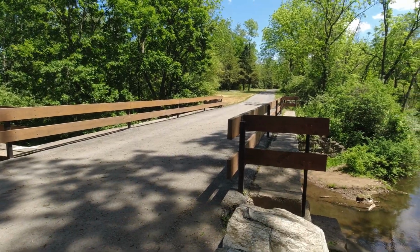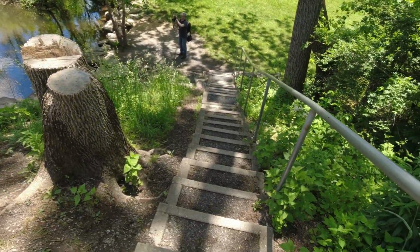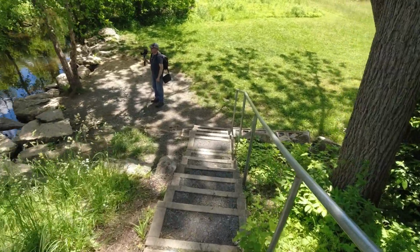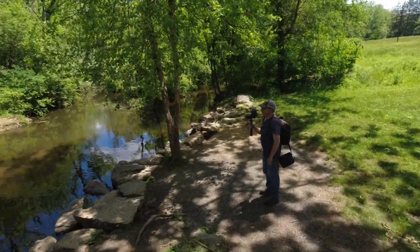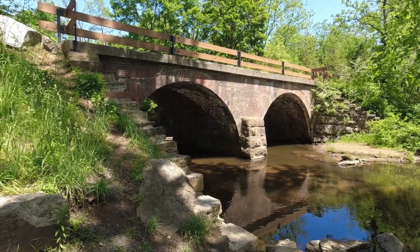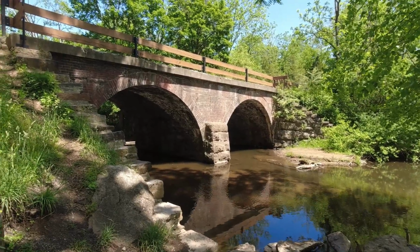Now we're at this stone arch bridge, which conveniently has a staircase that you can come down and get some good shots of the bridge, which is actually brick and stone. It's a combination of both. So it's brick face with stone arches.